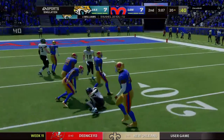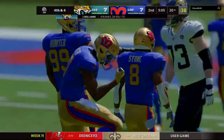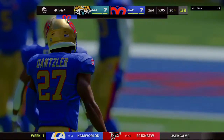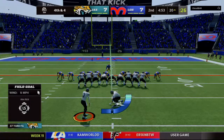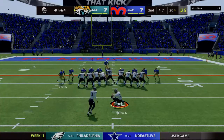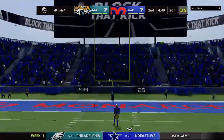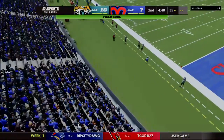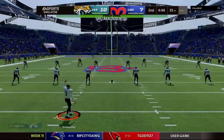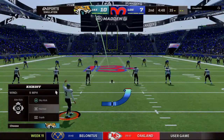And he's going to get this to about the 20, but that is well short of what he needed. Give him 3 yards there as that'll take us to 4th down. Blankenship's kick is good. And they take the lead here now at 10-7. So a good kick there, and they put the bow tie on it with 3 points.